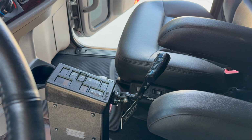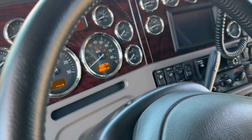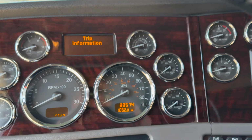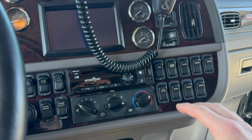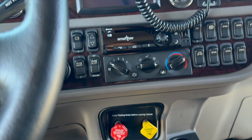I don't know if that's some type of shifter handle or what, but it's definitely custom. So if you want to wake the neighbors up at about 3 in the morning when you're rolling back into town, this will get it done. So there we go. Got the label. Yeah, 89,574 on the miles. CB radio, in-dash navigation. It's got the locking differential, air suspension dump. All that is factory from Pete.